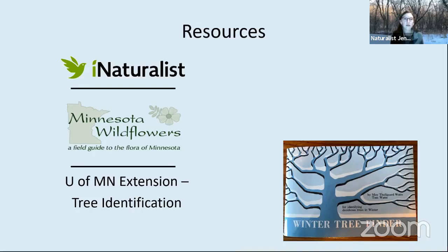So they might start out with, are the buds opposite on the tree? Yes or no? Yes, then you go to number 2 or something like that. And then you kind of narrow it down from there with more characteristics. If it, say, isn't alternate, which would probably mean it was opposite, then they'd send you to another section of the dichotomous key, and you still work yourself down until you get to that one species.